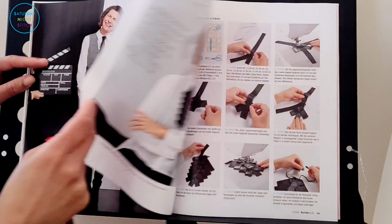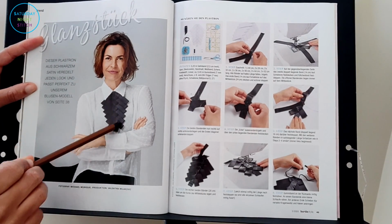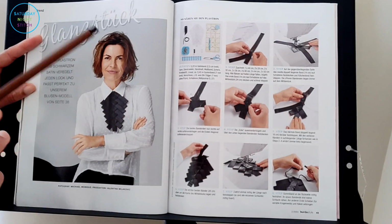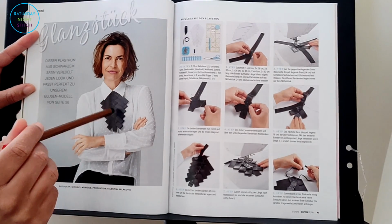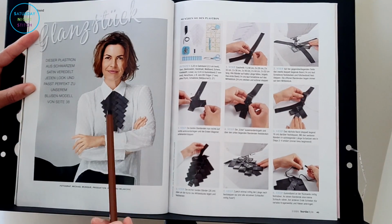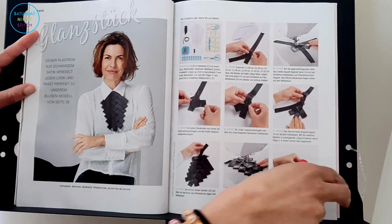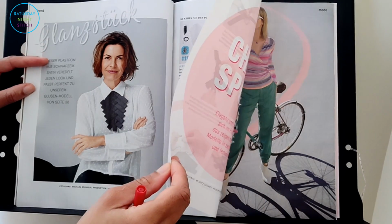And then we've got a tutorial on how to make this funky cravat plastron thing here, which I think is pretty awesome. I know I always say this, that I would like to try some of their crafts and stuff, but this is something that I definitely would try. Imagine this in a hot pink, like I would love to wear this in a hot pink. So this is the first time I've seen something that I've been like, oh my days, I must actually make it.